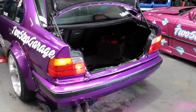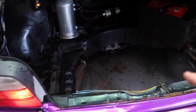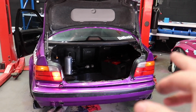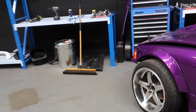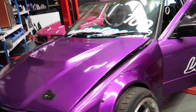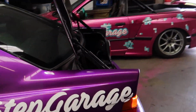I always have problems with this, so I'm checking it now, and we're going to wrap all these wires here in conduit to make sure that everything's working, because the most frustrating thing when you get to the track is when these don't work and you're losing track time because your lights don't work. So make sure that they go before you hit the track. Front ones, both indicators going, perfect. So now we're just going to quickly wrap that wiring in conduit, and then we're going to pull the car into the air.